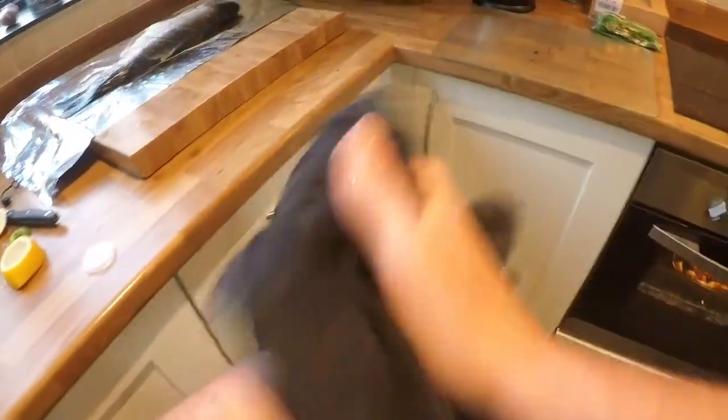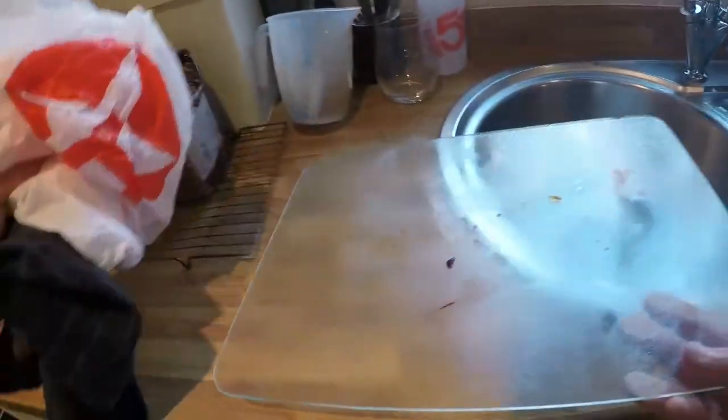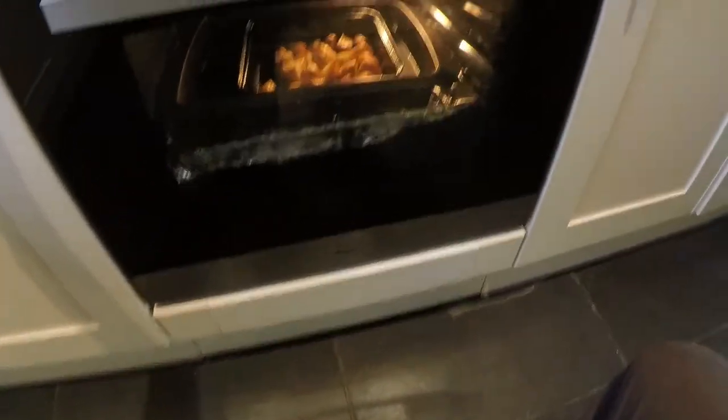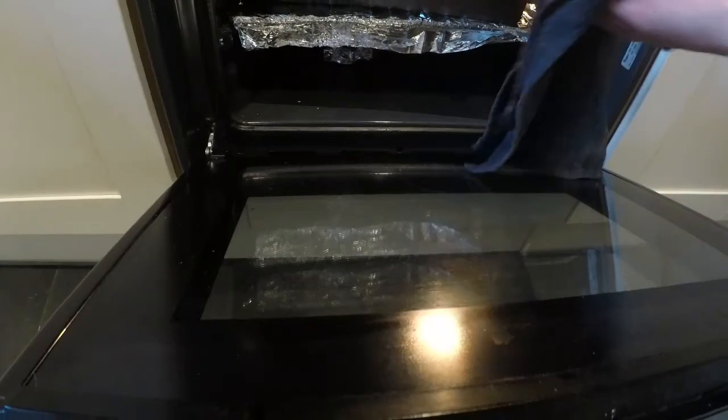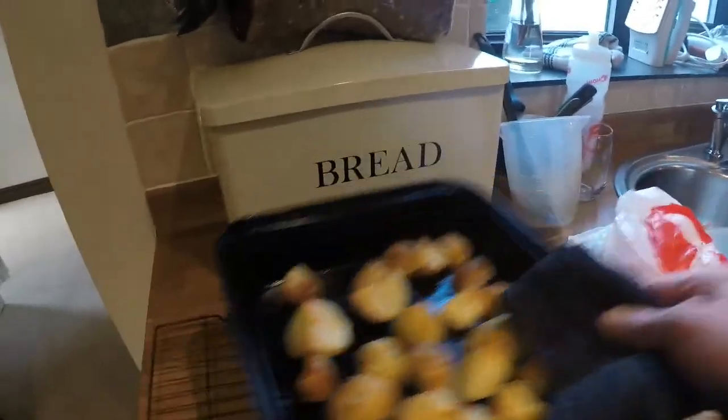Right, so we've got some spuds already in the oven, which Louise has very kindly put on for us. Get that out of the way. So here's some spuds. Get them out before they get ruined. Ooh, that's hot. Okay.